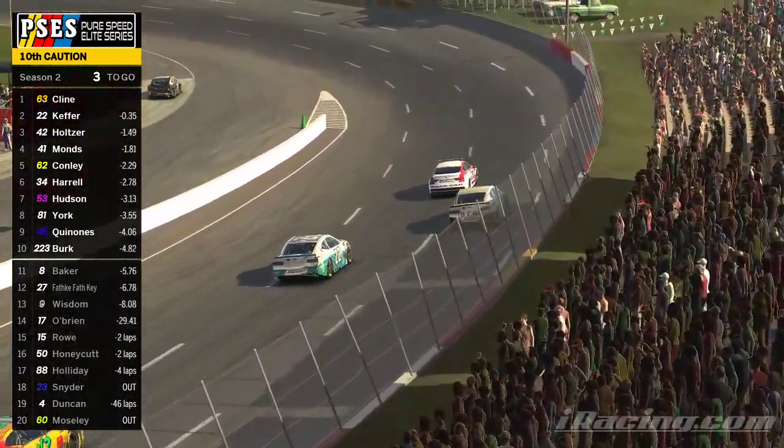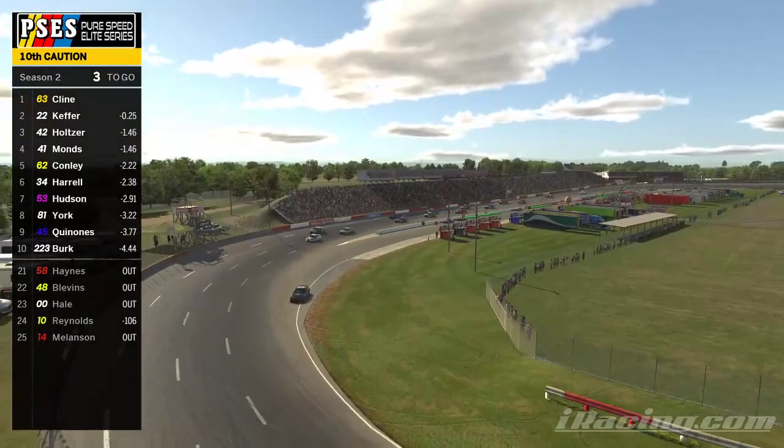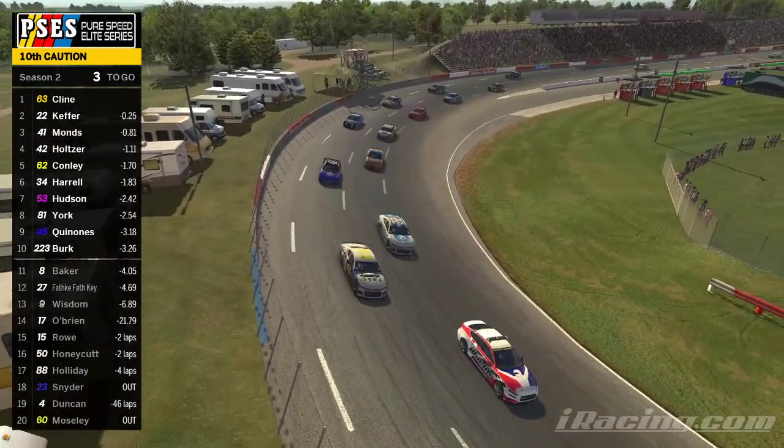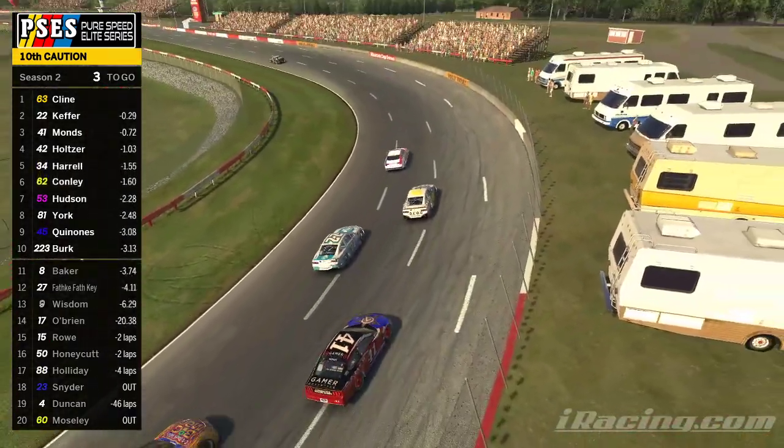Apparently they're doubling up. The green-white-checkered finish. Oh boy, here we go. John Honeycutt going around here, going to go to the back of the field.